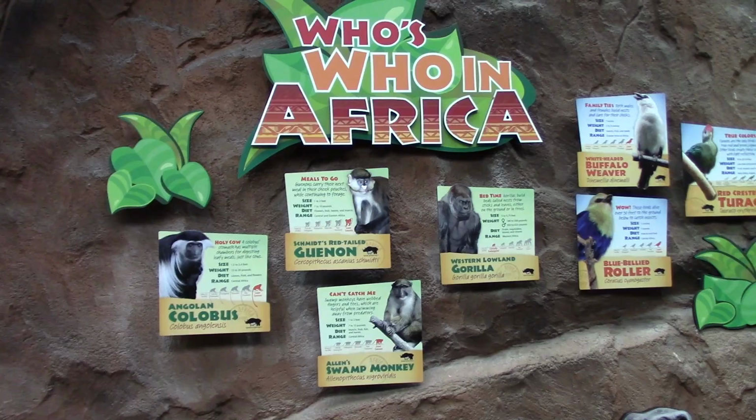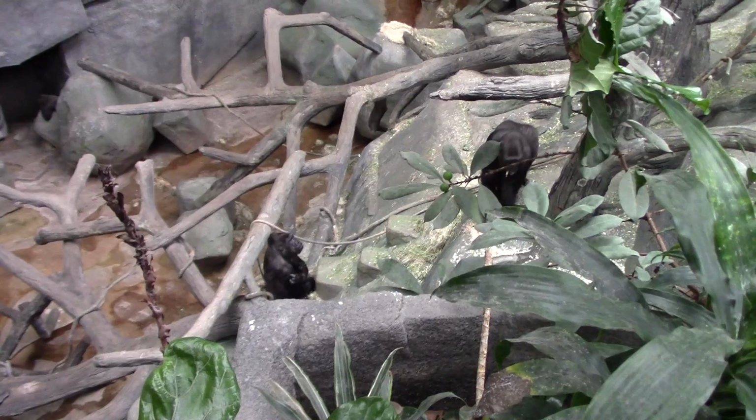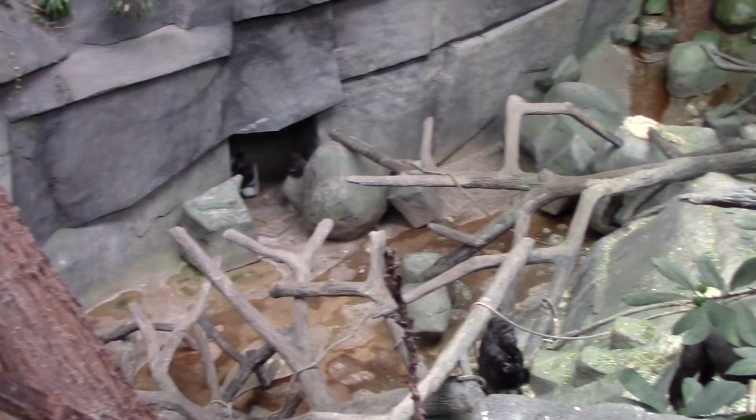Rusty lowland gorilla, that's nice. This is another fantastic habitat. Oh yeah, family coming out. I see a big gorilla. Wow. A couple more down below. We got the baby.